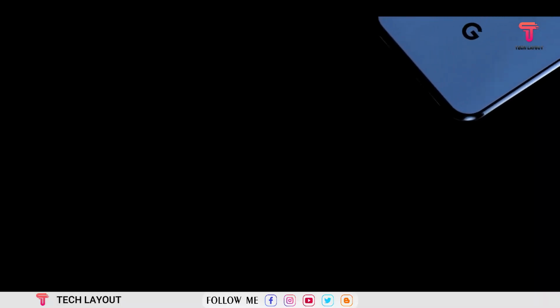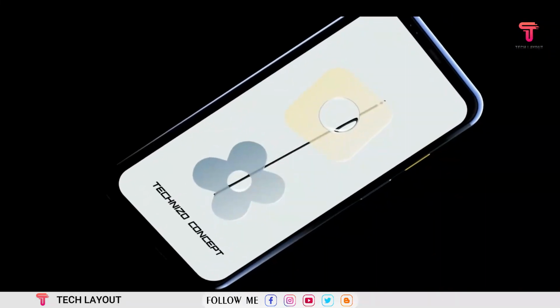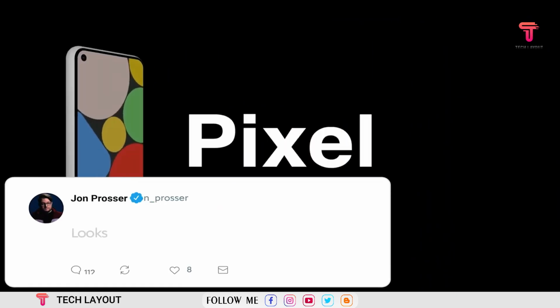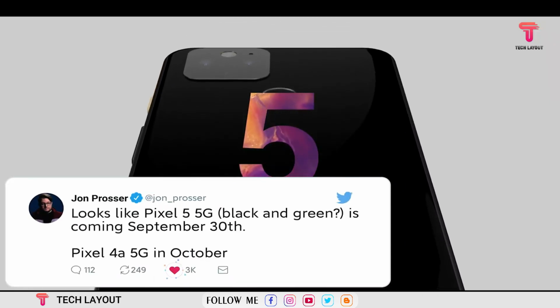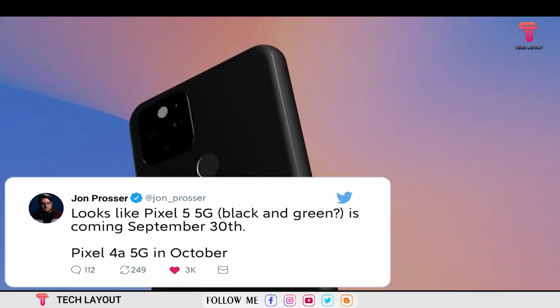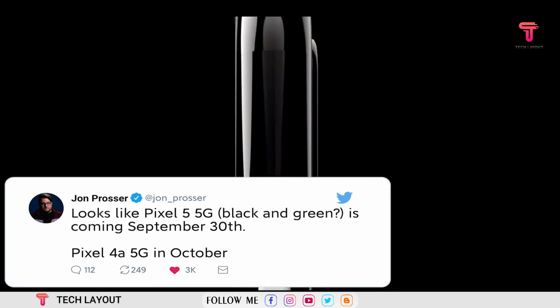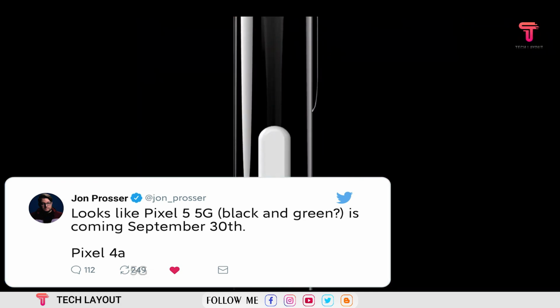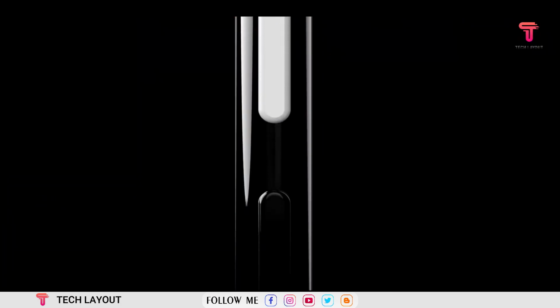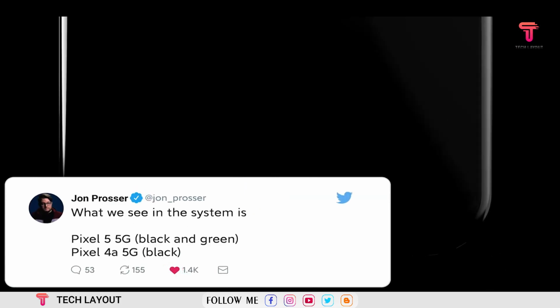Before we get into the design reveal of the Google Pixel 5, we have more news about the new Google Pixel launch event. We initially thought that both of their new devices were going to be launched in October. But John Prosser, who has been very accurate with launch dates in the past, tweeted to say that it's going to be launching on the 30th of September, and that the 4A 5G will be coming in October. He also said that the Google Pixel 5 is going to be available in two colors, which will be black and green.